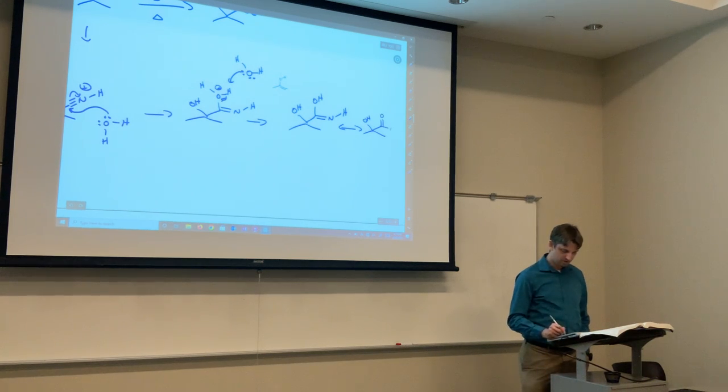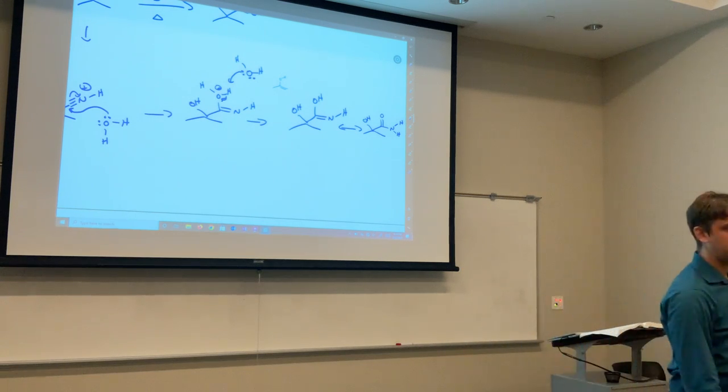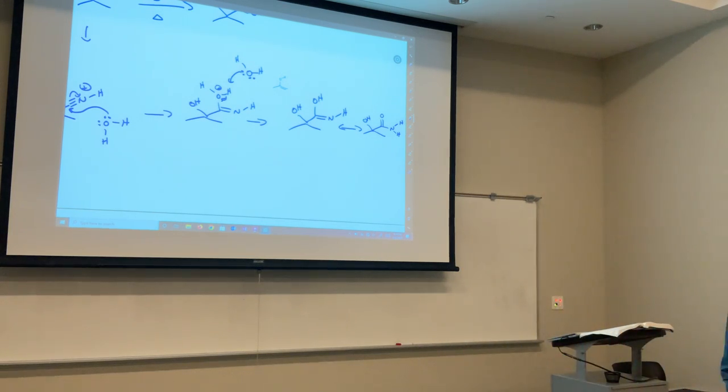And when we tautomerize, what we end up with is this. Oh, what functional group is that? It's a generic classification, yeah. What specifically? One of the most important functional groups for you biochemists. True, but it's bound to the same carbon as a double bond O.